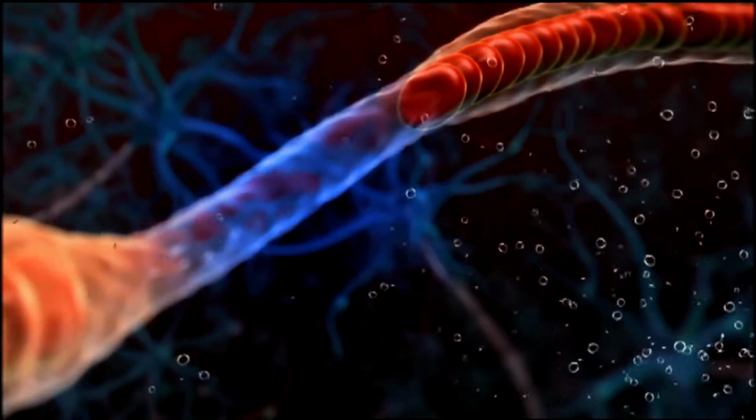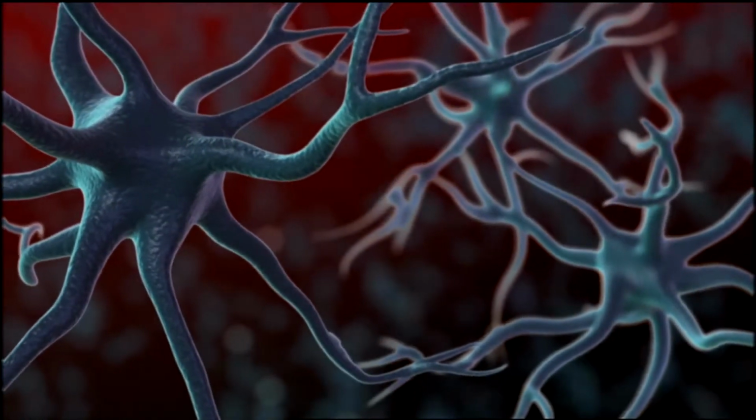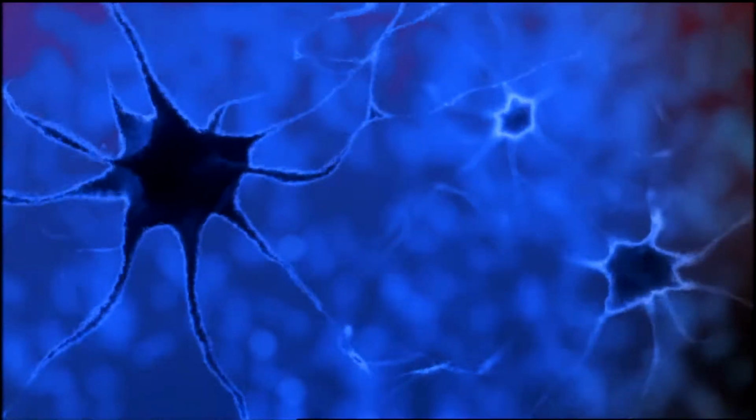This failed autoregulation, as it's called, can cause areas of the brain to become ischemic. That means they don't get the oxygen delivered that's necessary to function, and therefore they're at risk of malfunction to the point of cell death. It's a chain reaction or a cascade of chemical events that takes place at the cellular level.